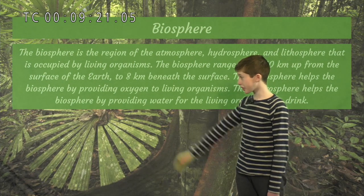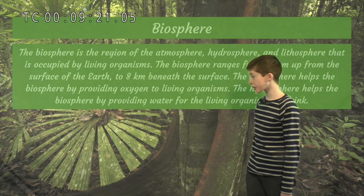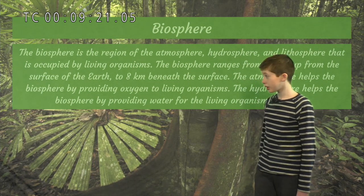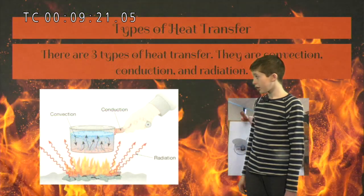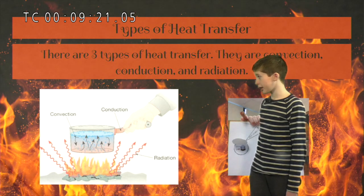Another sphere of the Earth is the biosphere. The biosphere is the region of the atmosphere, hydrosphere, and lithosphere that is occupied by living organisms. There are 3 types of heat transfer. They are convection, conduction, and radiation.